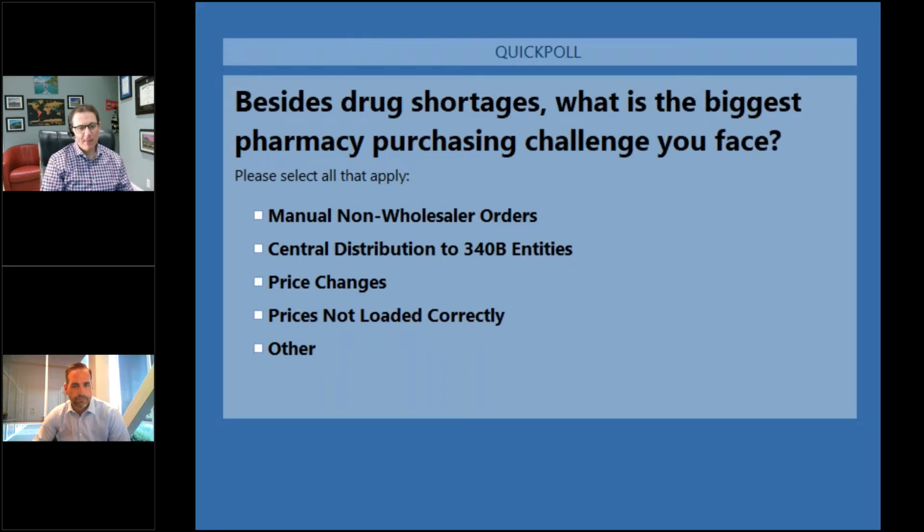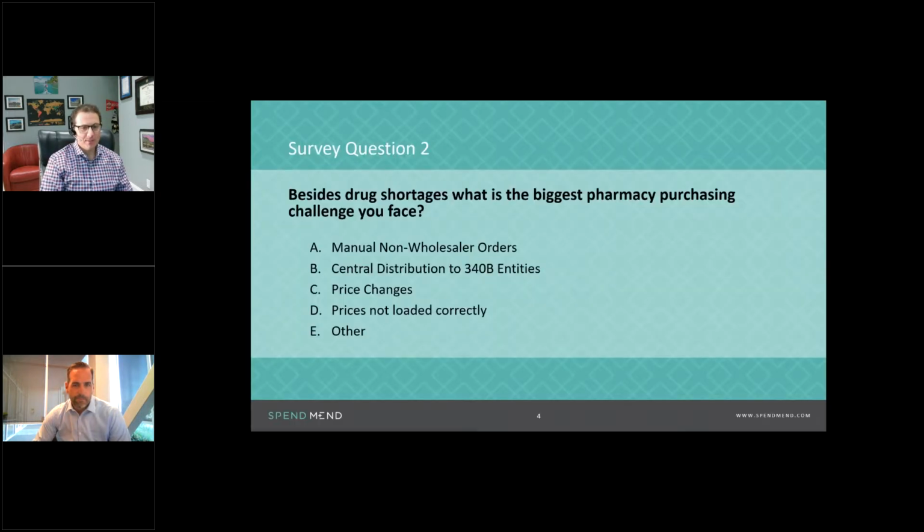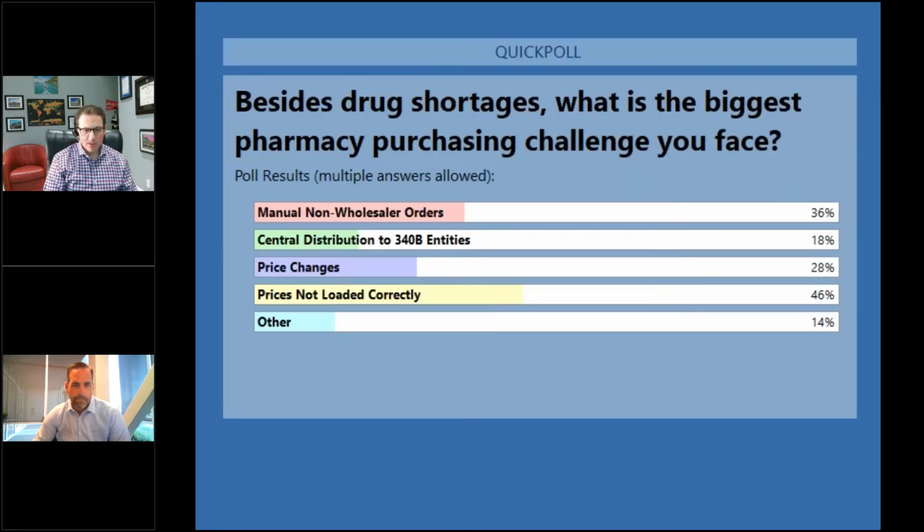We want to hear from you here. Many of you I anticipate may select multiple because none of these act alone, and just because one's a problem doesn't mean the other won't be. But let's see where the top come in. Looks like pricing's not loaded correctly, right? Especially with a large 340B group on, it's certainly a hot topic today, and will continue to be, but equally almost, 20, 30% on those other ones. So good to know. We'll talk about some of these and hit some of the others as well.